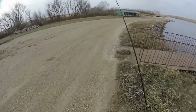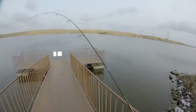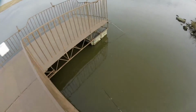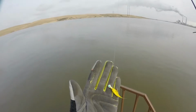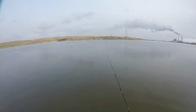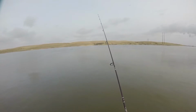Alright, got myself warmed up in the car a little bit. I'm gonna go back and put on a yellow. I don't know if that's gonna do me any good, but it's worth a try, I guess. We'll see. Same as everything, just tied some yellow deer hair on there. And it obviously didn't come from a yellow deer. It's dyed that way. Just kidding, it did come from a yellow deer.